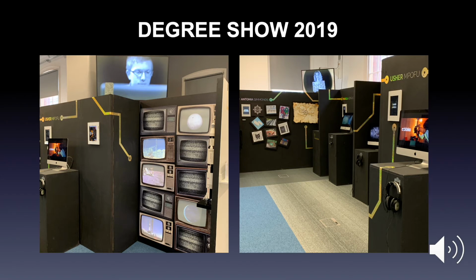And so another example of our industry contacts is through the degree show, and here you can see some images from 2019. You can see that there's a wide variety of media such as projection mapping, video and sound here. Each student has their own area. They also design the show, the look and feel of the show, the promotional videos and the social media campaign.